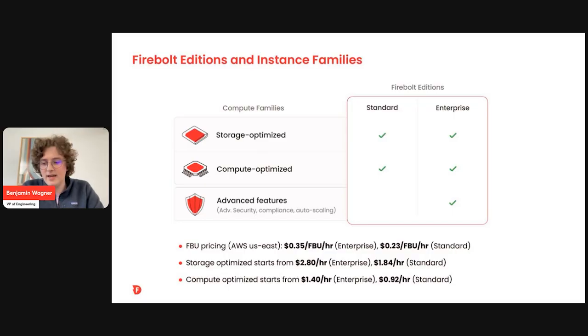Let's first take a look at our changes to the managed offering. With Firebolt editions and instance families, we're basically adding 2 dimensions in terms of flexibility to our managed offering. The standard offering we're introducing comes with all of the performance features you know and expect of Firebolt. Our high-performance query engine, scale-out data processing, sparse indexing, aggregating indices, and so on.